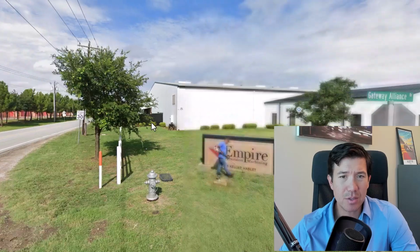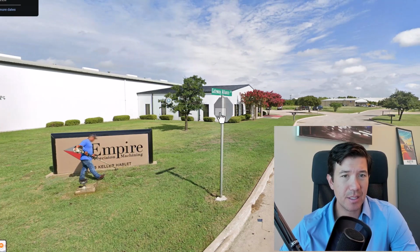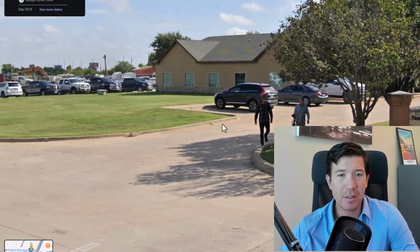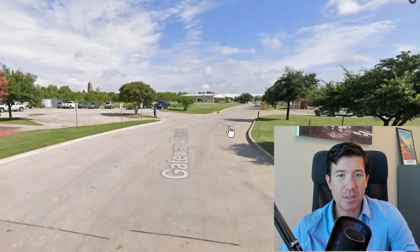You can see that's the public storage across the way. We've got a machining company here. This property, this manufacturing, is not included in this sale. So I would assume that because they have a shared driveway here, there's going to be some type of easements. There's going to be maintenance easements.